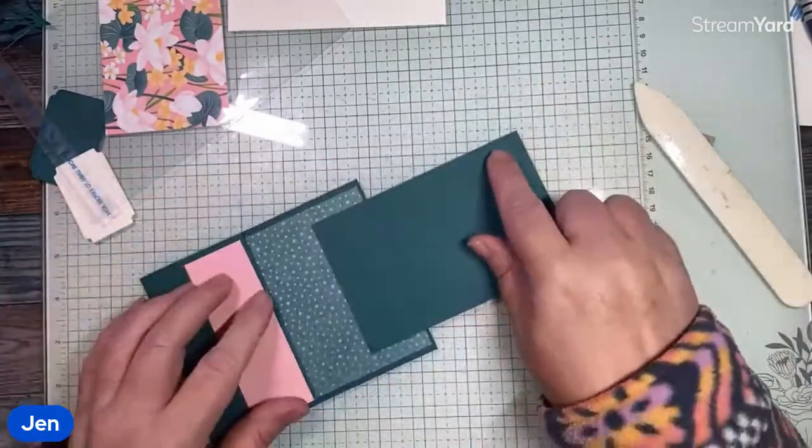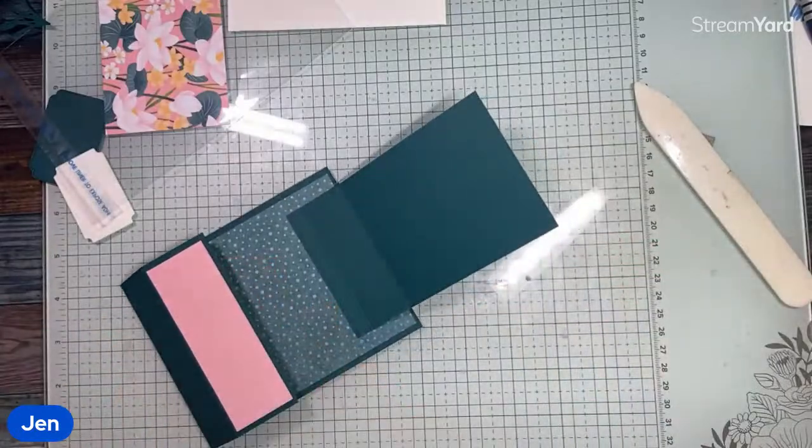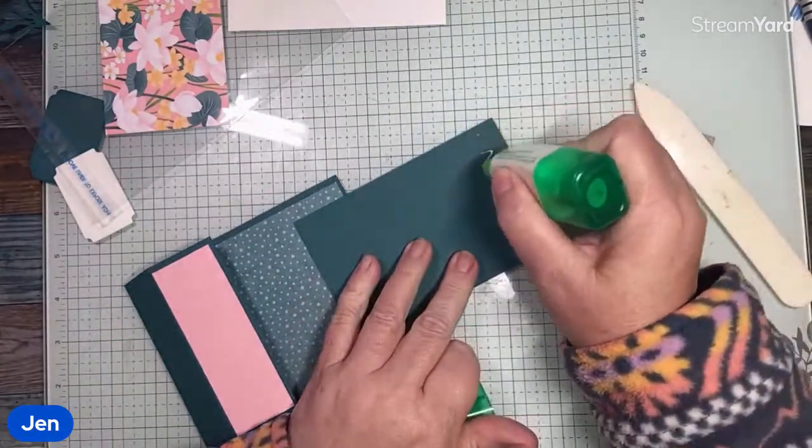So now we're going to put a little bit of glue here. You can use whatever adhesive you want. I'm just going to stick this on.